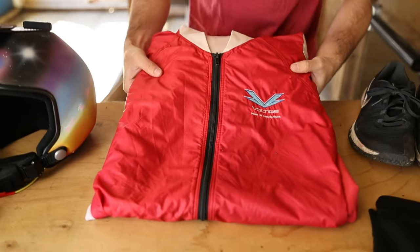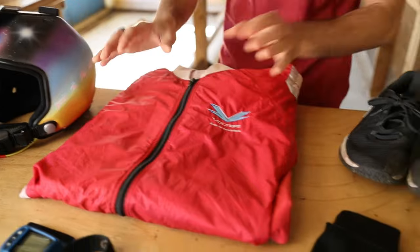Some people opt to wear regular clothes, but when you just start out, it's important that we wear a jumpsuit. It's gonna help us with our flying. And depending on what kind of jumps you're doing, you're also gonna have to wear different kinds of jumpsuits, but we're gonna get into all that later.